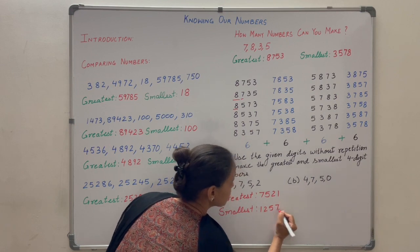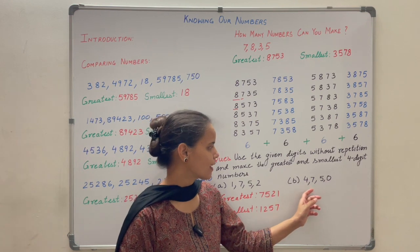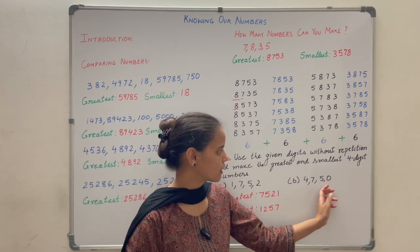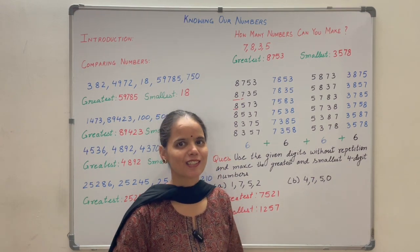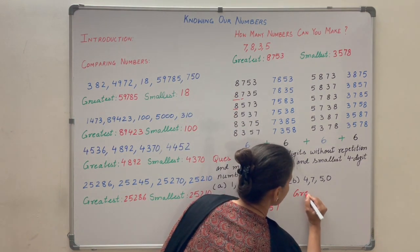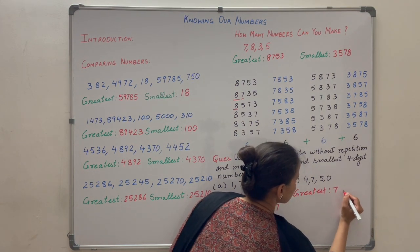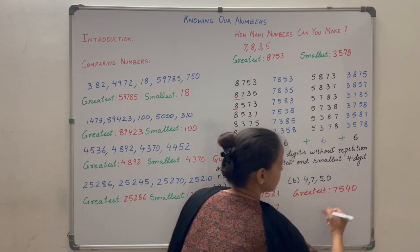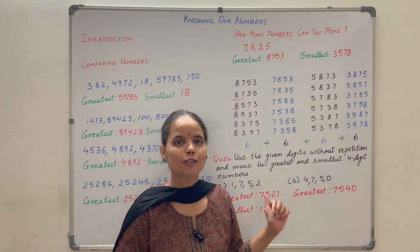Now here also you have to frame the greatest and the smallest 4-digit number. So which is the greatest digit out of these? 7, then 5, then 4, then 0. So that is your greatest number. Let us write down. So the greatest number here is 7540.